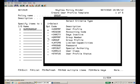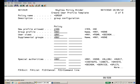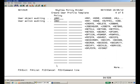List of ways. I am in this case going to look at all the members of this particular supergroup. When I do that, again, you'll see a lot of different parameters, and you can pick and choose what is important to you. In this case, I wanted to make sure that all of those users are a member of the user class, that they have no special authorities, that their initial menu is sign off, and that their password expiration interval is sysval. Limited capabilities should be yes, and I want to make sure that they have no default passwords.